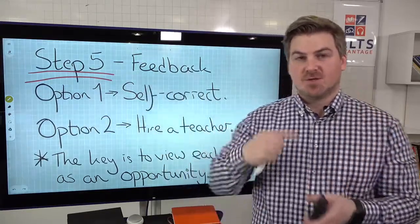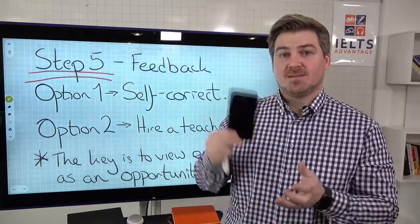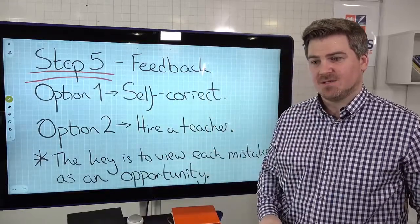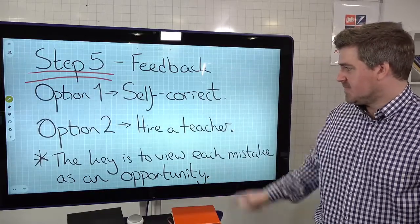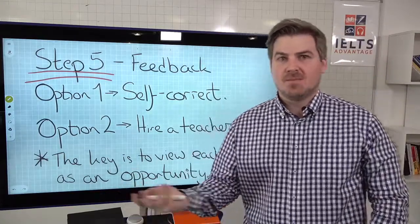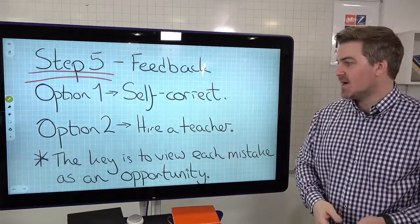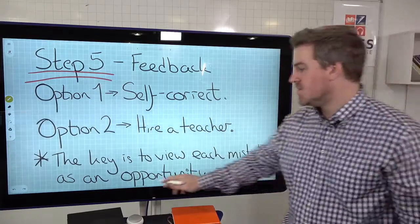Download an app that allows you to record your voice and get some practice questions, and then listen back and self-correct those areas of grammar. Or you can do an essay under exam conditions and then look back and try to figure out what the mistakes are. Or you can hire a teacher, or use a friend or a family member who is a very high level English learner, or a native English speaker if you know one, to give you feedback on that. But the key is to view each mistake as an opportunity.